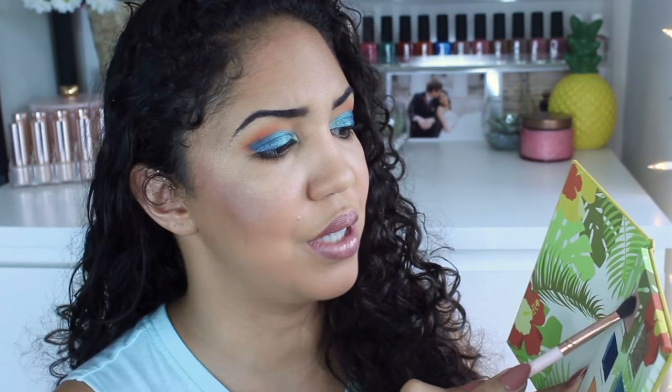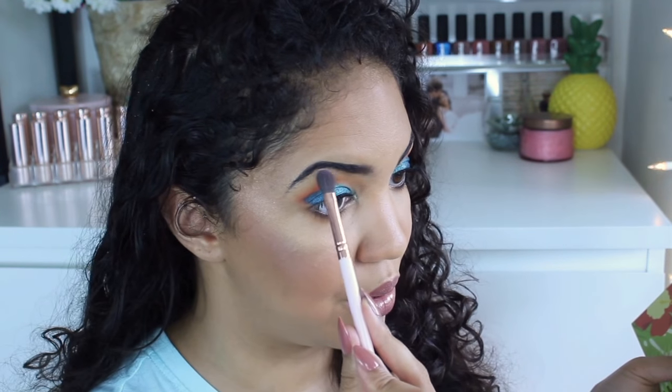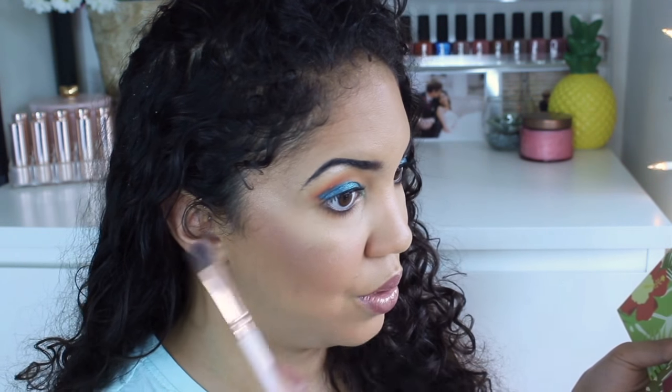I didn't use all the shades. Hold on, I'm not done. I want to take a little bit of La Costa. I'm just going to stay zoomed out because I'm too lazy. I'm going to take a little bit of La Costa and put it on my brow bone. Ooh. Ooh.